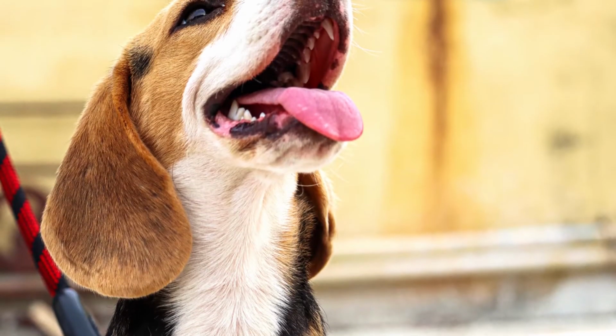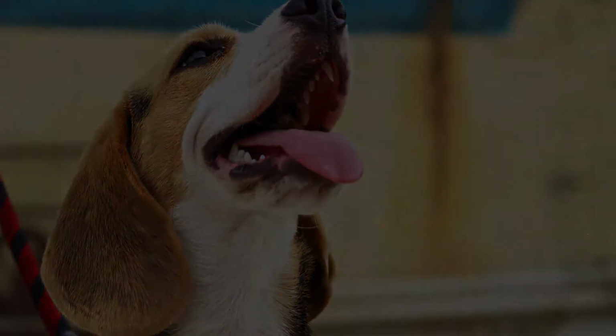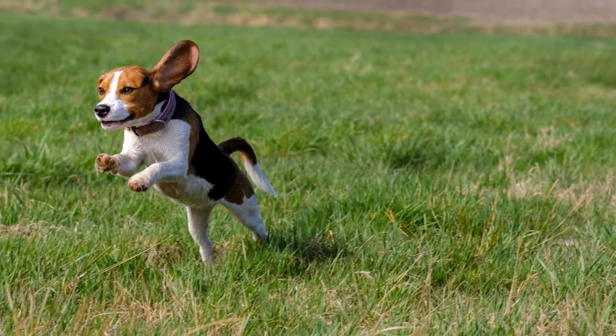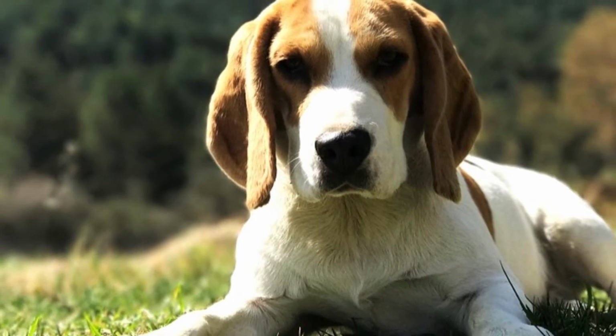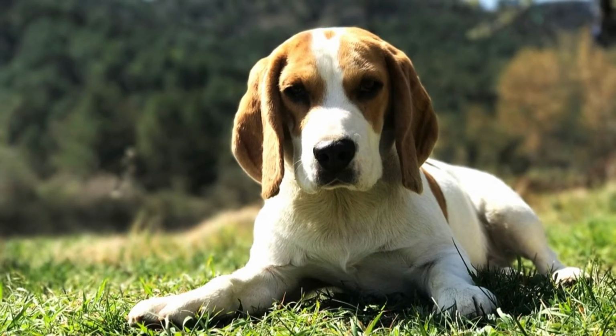It is true that both dogs were originally bred for hunting hare. The difference was that Beagles were mainly used for physically demanding pack hunting of hare, while the Basset was primarily used for tracking hare and deer. This is the main reason why Beagles are more energetic and lively, demanding much more physical exercise.